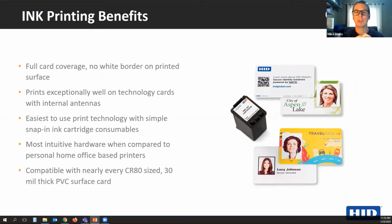Obviously, this is the first release of this inkjet based printer. So this is a little bit more of a focused release that will include this single size and thickness of card. But we believe it will address the majority of customers' needs and shouldn't really cause any challenges there. And finally, it's probably the most intuitive to use.